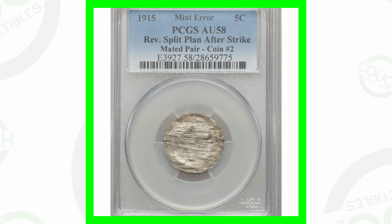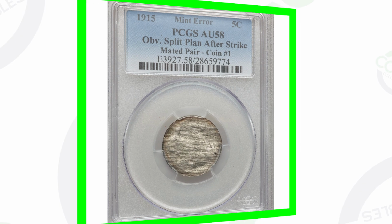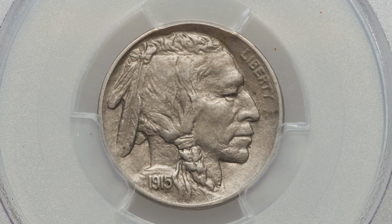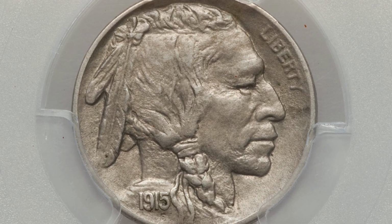Now this coin here and this coin here. So the other coin is the opposite. We have the reverse design of the coin, but here on the front of the coin, the obverse, is where that split planchet is taking place. So if you're not familiar with coin terminology, a planchet is basically the metal piece that the coin design gets struck on when the coin's being produced. So these two coins here sold together for over $700. They are graded by PCGS at an AU58.